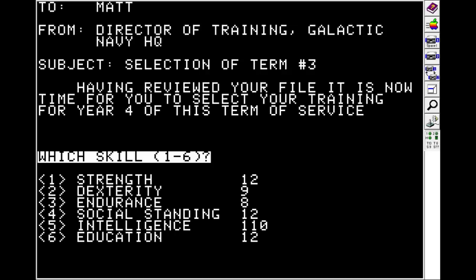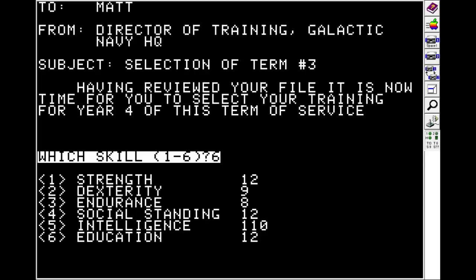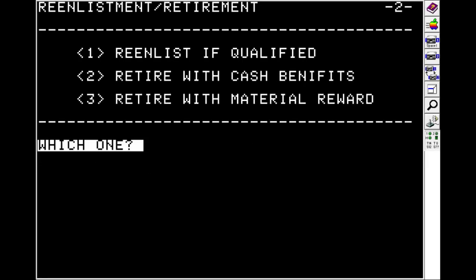Strength, dexterity, social standing, intelligence. Now, it looks to me like my intelligence score is off the charts there, but that shows how much of an idiot you really are, Matt. Don't you know that's IQ? 100's bad. Okay. Man, I feel like I deserve a graduation party or something here. I might have to throw myself one.